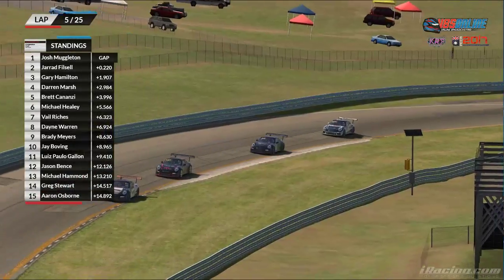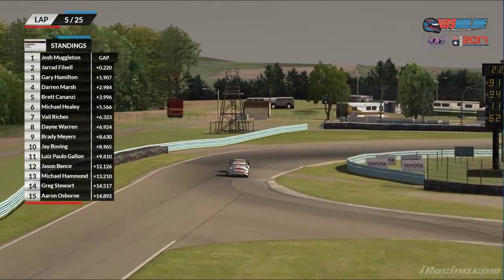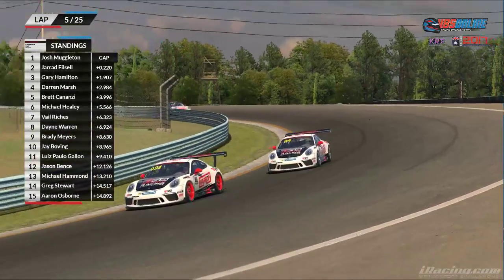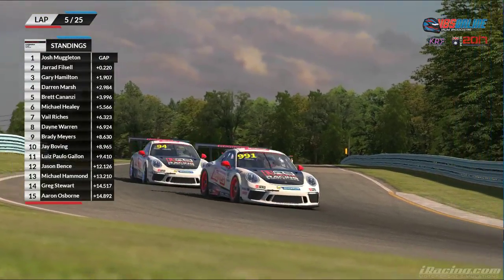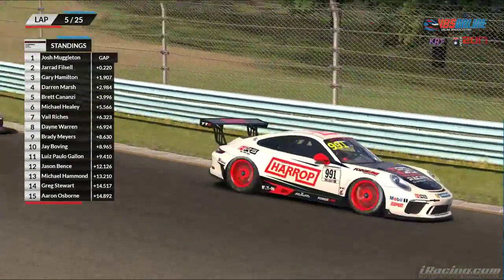That'll be a throwback. But back out the front, it's 0.2 of a second now between Muggleton and Filsell. They're sort of slowing each other up now a little bit. They've dipped into the 51s, but so have the guys behind them, so they've sort of got away with it. Gap's 1.9 from the lead, so Muggleton back to Gary Hamilton, who's then got a second back to Darren Marsh. Yeah, I think Fuel Cell is maybe being held up a little bit by Muggo at the moment.